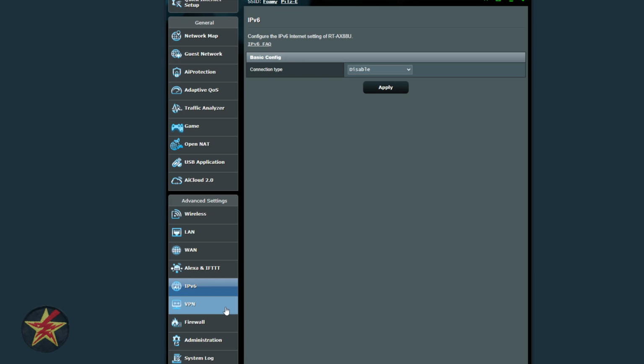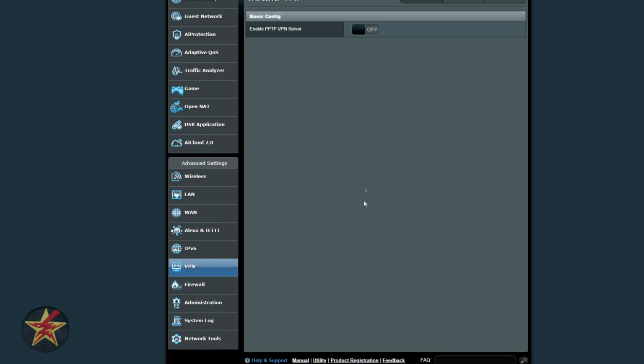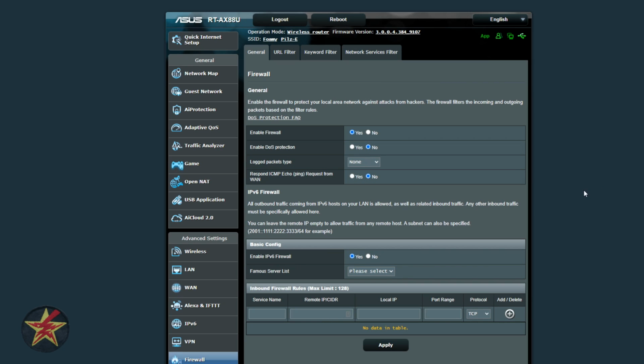You can use it. VPN, you can set up a designated VPN client on the Wi-Fi router itself, which is a nice touch. I don't have this. I have individual ones on devices, but if you wanted to have an overall one, you can do that. You can either set up a PPTP, OpenVPN, or IPsec VPN, and obviously you have to enable that and set it up. Firewall, again, this is on top of anything that you may have on your computer or cell phone. This is an extra layer. So again, not going to get into the nitty-gritty of this, but you can go through and set up firewall parameters.